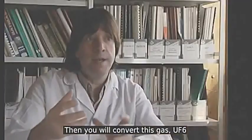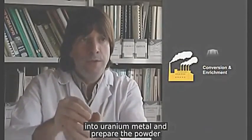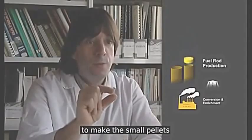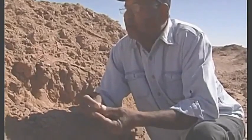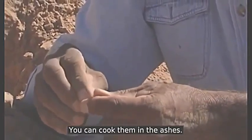So then you have a plant that will use this gas, UF6, to convert it again into uranium metal and prepare the powder, which will be compressed and heated to make the small pellets and to prepare the fuel, the rod. But what you do is you peel it like that, see? You can cook them in the ashes.